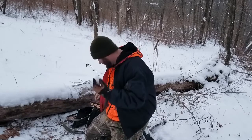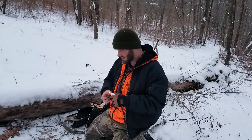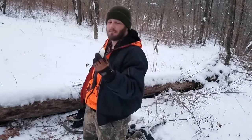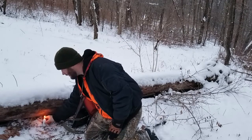The candle. A lot of times our lighters are going to fail in cold like this, but we can get a quick flame out of them. So what I generally do is I get a candle lit. This is a Yuko candle. They typically burn for about 6 or 7 hours. I like the beeswax ones, but this is the one I grabbed on my way out of the house. And what I'm going to do is have a candle going.